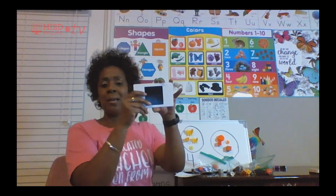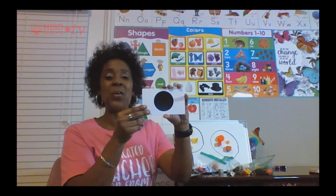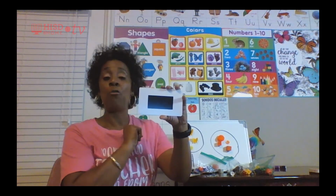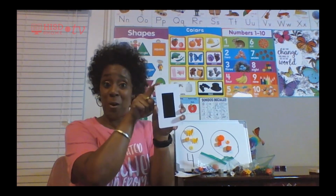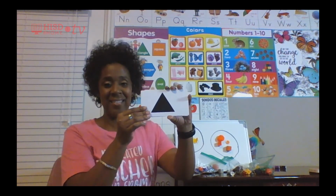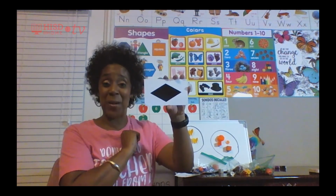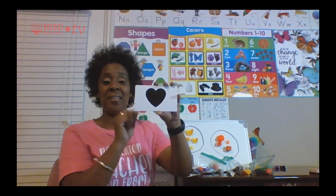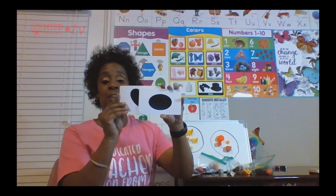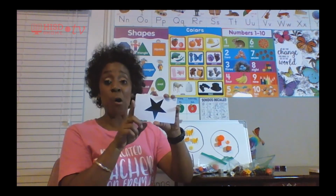You did shapes. You did square, circle, rectangle, whether he's the long way or the tall way, triangle, a rhombus, whether the tall way or the long way. You did a heart, what makes us happy. Yes. You said an oval. Good job. A star, which we find in the nighttime sky.